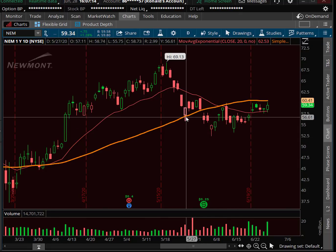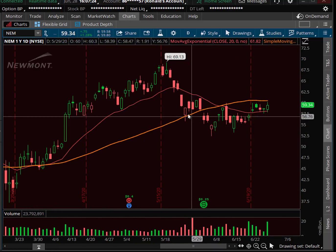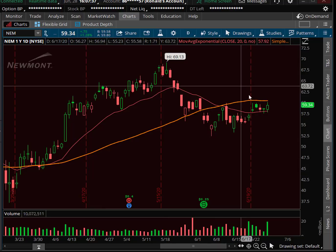For whatever reason, look at that 50-day. And whoever's trading the stock apparently is paying attention to this big time. It even acted over here once we got above it before the launch. Bounce, bounce, bounce, break. Hit your head, hit your head, hit your head. All week last week, we couldn't get above it. So that tells me that Newmont above the 50-day would be bullish, technically, target 69.